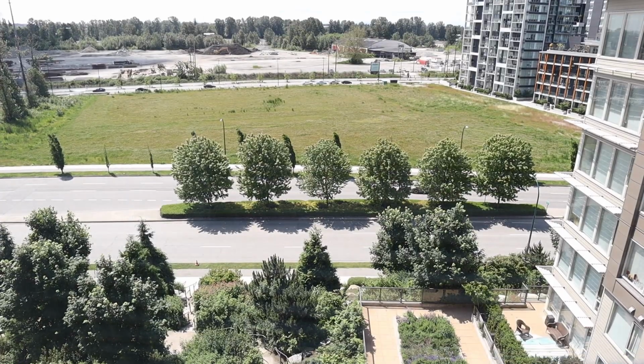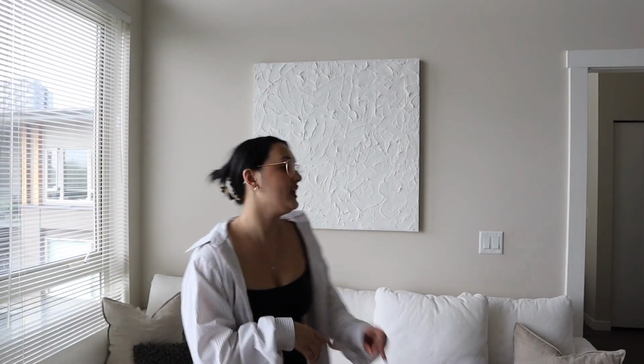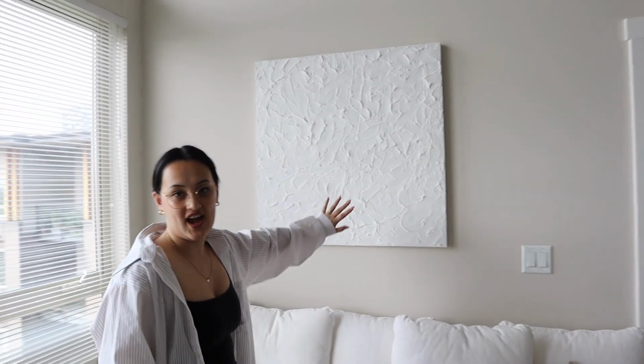We're also on a super busy street, so it's really loud, unfortunately. I don't know if you can see how busy it is. Oh yeah, look, there's a car down there. Wow. 2, 3.